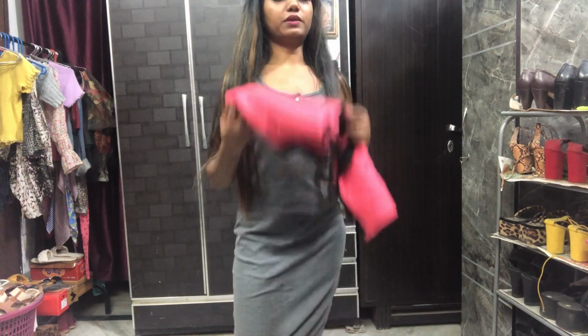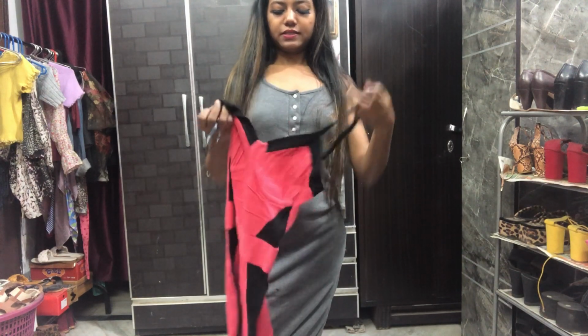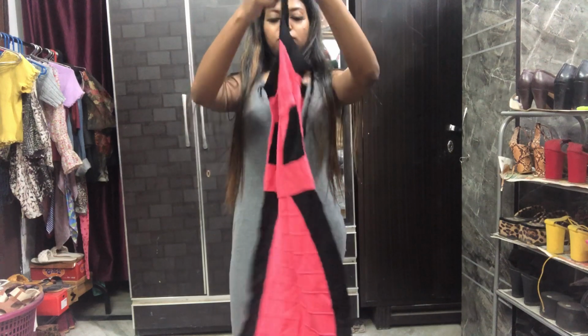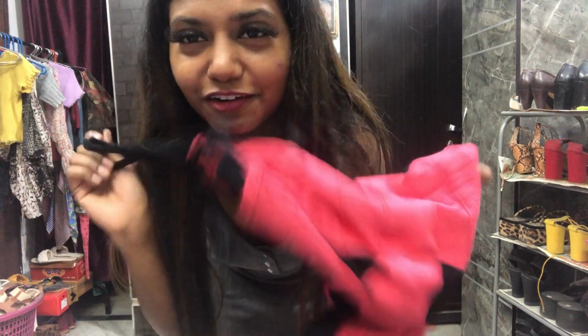I did not make a video when I went to Sarojini yesterday. Anyways, this is how this dress looks. God will help him. He's a nice guy, so yeah. And this is an amazing dress. Really, really amazing. I love it.